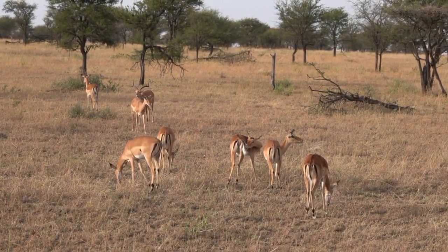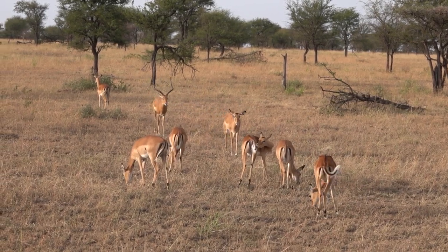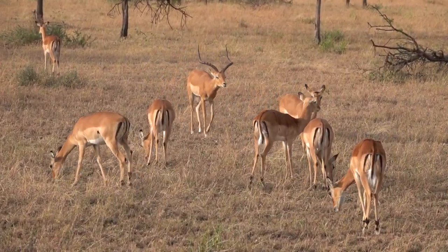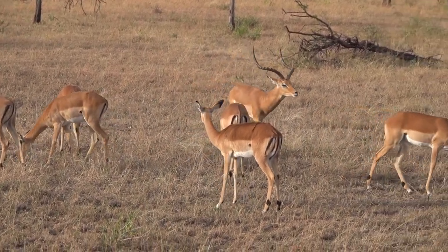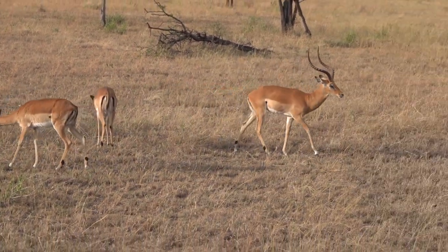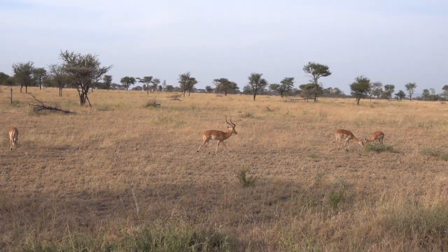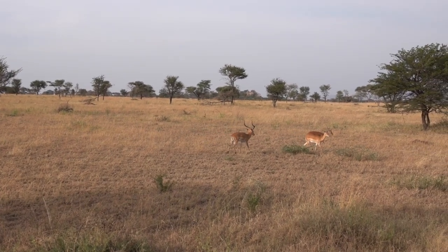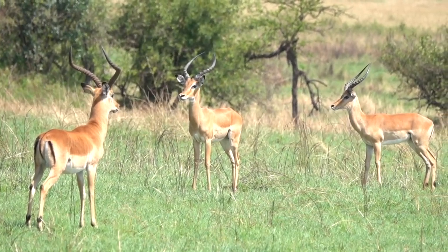As medium-sized antelopes, impalas range in size from 40 to 80 kilograms, that is 88 to 176 pounds, and have a body length of 120 to 160 centimeters or 4 to 5.3 feet and a shoulder height of 75 to 95 centimeters, or 2.5 to 3.1 feet. Males are larger than females. In addition, only males have horns.